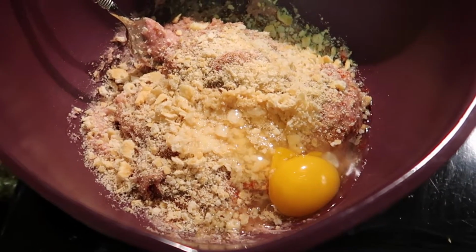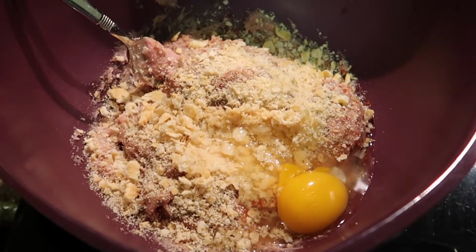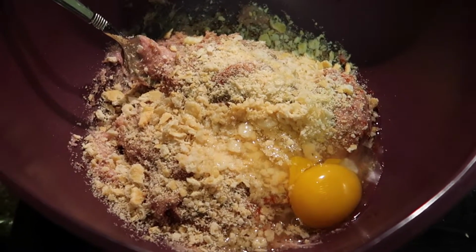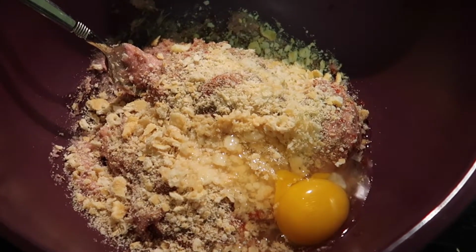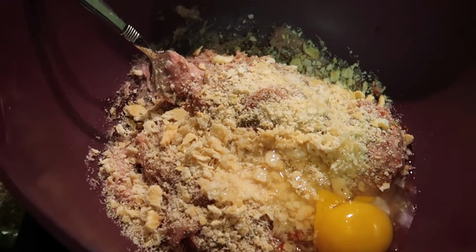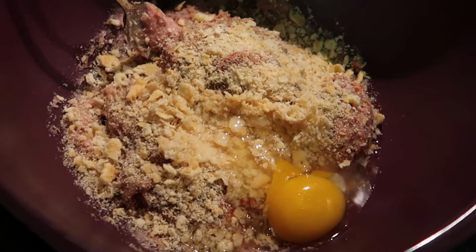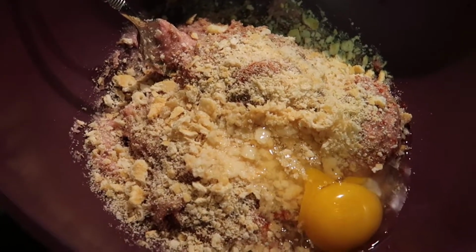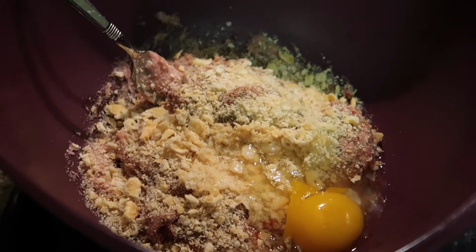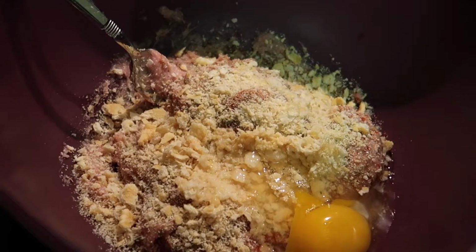I just wanted to show you guys real quick before I mix the meatball mixture. I'm not following a recipe. I'm just winging this myself. I threw in some crushed up Ritz crackers. They are garlic butter flavored. Since we are out of breadcrumbs, improvise, be creative with what you have at home. And then I have one egg going into this as a binder as well. So I'm going to mix all this and form my meatballs.